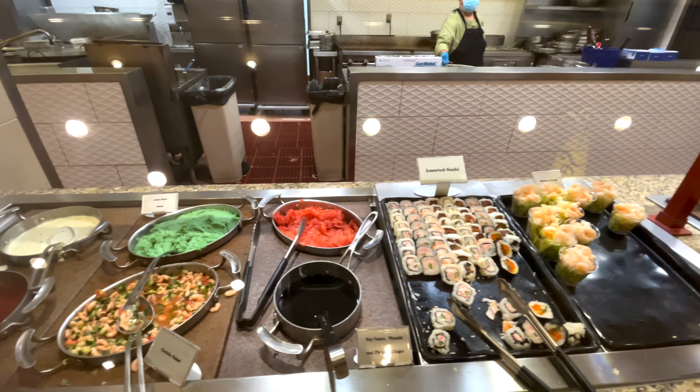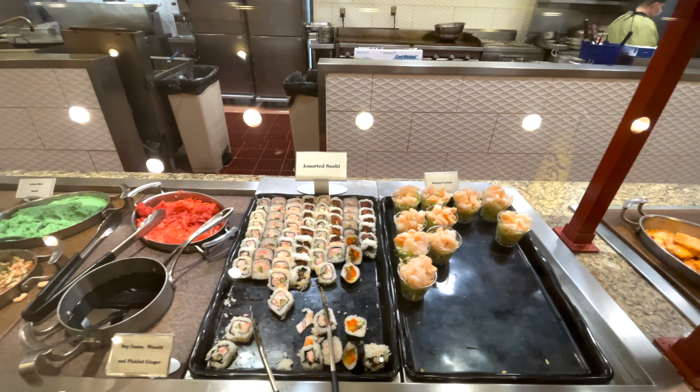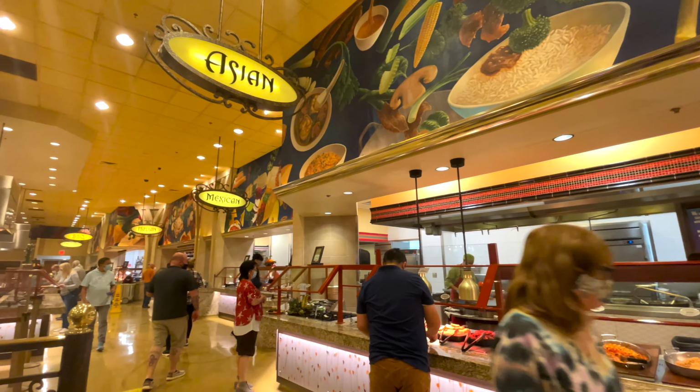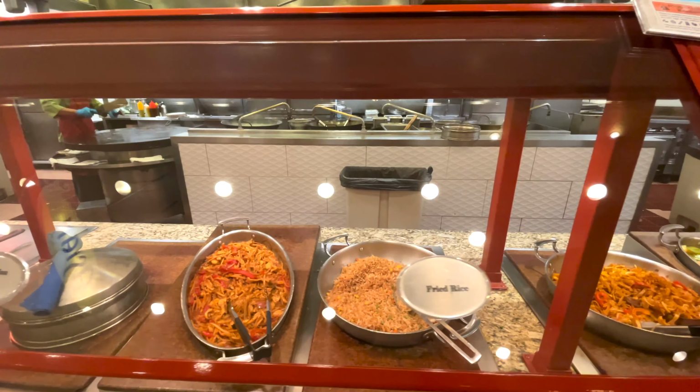I don't know if y'all noticed, but this buffet does have a bar. So this buffet has six different sections, I would say. They have sushi, Italian, Asian, Mexican, barbecue, and the salad bar.